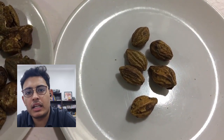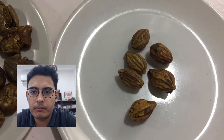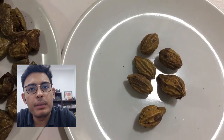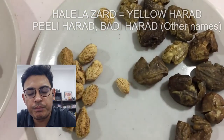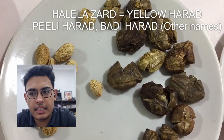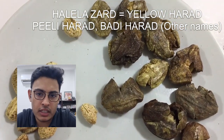And so you can understand that Halela is a very important herb which has lots and lots of benefits. Let's now talk about Halela Zard, as you can see on your screens, which is also known as Pili Had and Badi Had. It is available in bigger size as well, but after it attains this size, it is crushed and a seed is pushed out of it, as you can see.